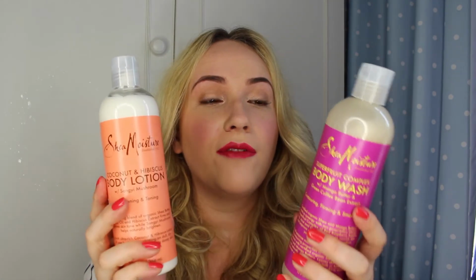And then by mistake I thought it was a body wash, but it's not. It's a body lotion, which I don't tend to use, but I'm gonna have to start because I've bought one. And this is the coconut and hibiscus body lotion with songyai mushroom. I've definitely said that wrong. It's supposed to be brightening and toning, and this one looks like this. So I'm really happy to have these and see what they're like. I'm always up for trying out new body products. So hopefully they will be really nice.